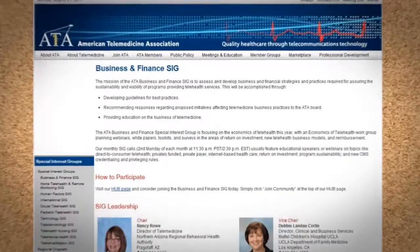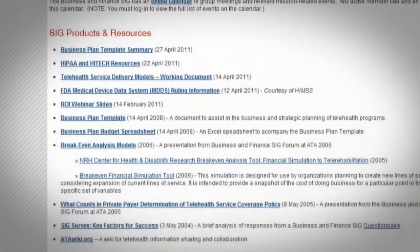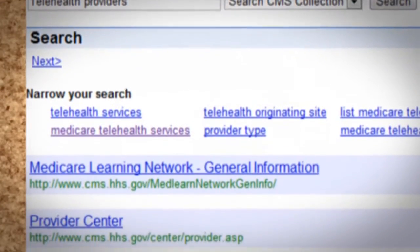If you go to the ATA, American Telemedicine Association website, and you go to the business and finance SIG, you will see several blueprints on business models for telemedicine. On the CMS website, which is the Centers for Medicare and Medicaid Services website, search for telehealth providers.